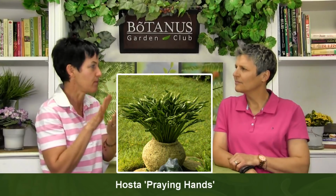Another really cool thing about Praying Hands is that the foliage on the inside is rather matte, and on the outside it's quite shiny. You will see that because the underside of the leaves is not as flat, since it's still standing up. It's a nice solid green color. As I said, a great one for containers. You can plant it somewhere where you want something just a little different looking. Quite cool. I love it.